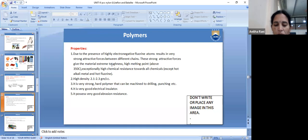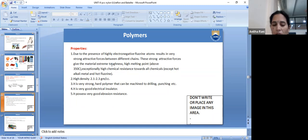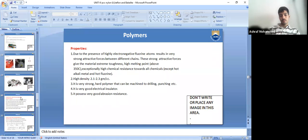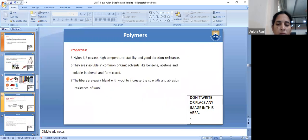Now, why is Teflon having such a high melting point of 350? Because of the presence of highly electronegative fluorine atoms. Now tell me density. It is having high density, 2.1 to 2.3 gram per cubic centimeter. Now, Teflon is having good abrasion resistance. Yes or no?